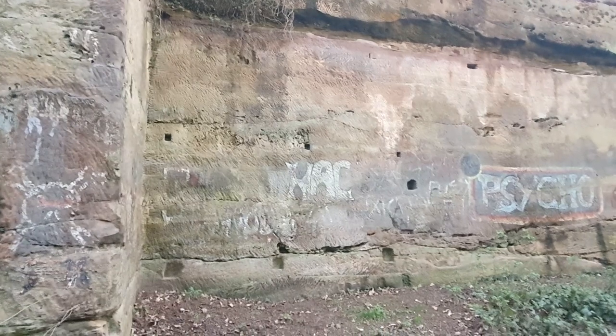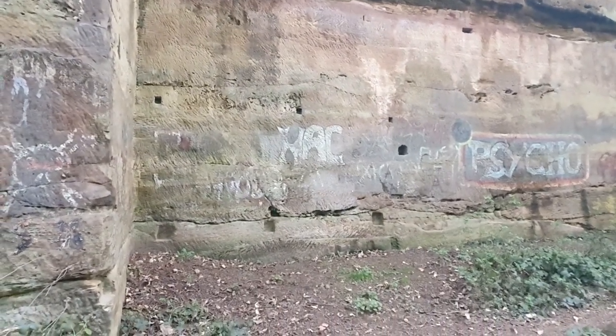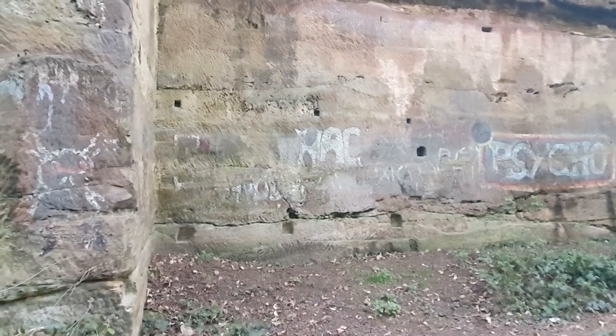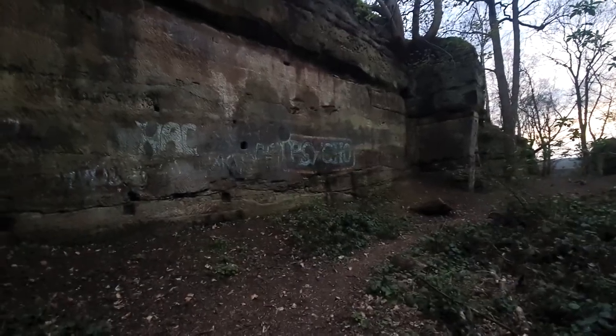Actually, maybe the hermit stayed here, because you can see those holes there where a shelter was built, a lean-to type shelter. It could have been for the hermit's animals, or it could have been for the hermit himself. That's interesting how the rock face is quite clean and flat, possibly quarried before the hermit came here.